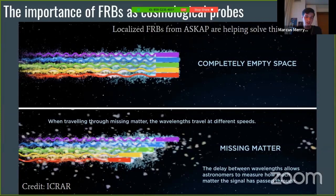The reason why this is so important is because there's been this huge problem in cosmology for a long time: based on our current understanding of the universe, we haven't actually been able to account for all the matter we expect from theory with our observations. So when we take all of the stars and dark matter that we find in galaxies and add it all up, it doesn't quite match with how much matter we expect there to be based on theoretical means.